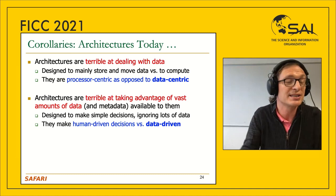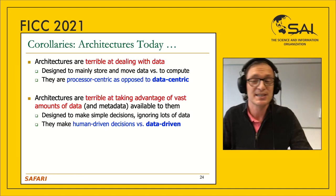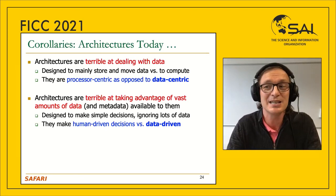So I believe we need to design platforms that learn from what happens. And we're not doing that well today. But again, as I said, I don't have time to talk about this data-driven aspect. So we need more data-driven decisions in our computers.